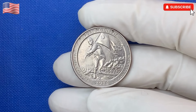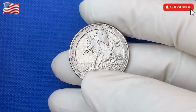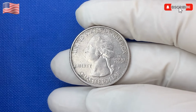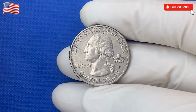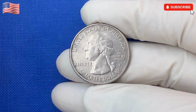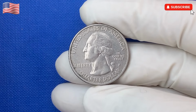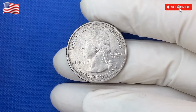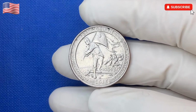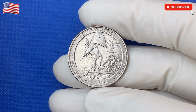The reverse, however, displays the new design featuring Harper's Ferry's John Brown's fort. This coin's level of craftsmanship and the story behind it make it stand out. The fort on the reverse side is intricately designed, showcasing the importance of this historical site. For numismatists, the fine detail of this design is a huge selling point, as collectors appreciate the artistry and the connection to a pivotal moment in American history.